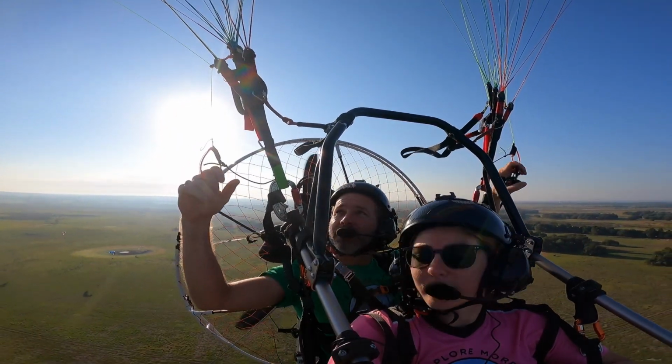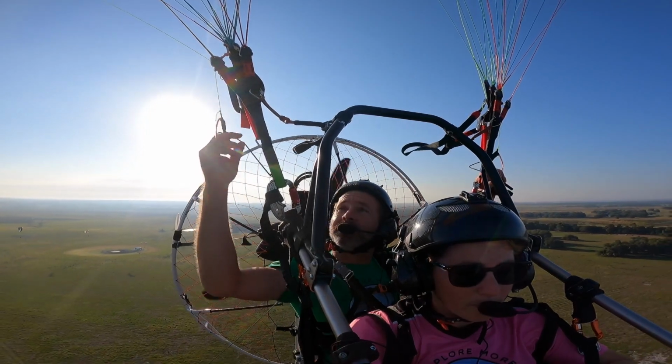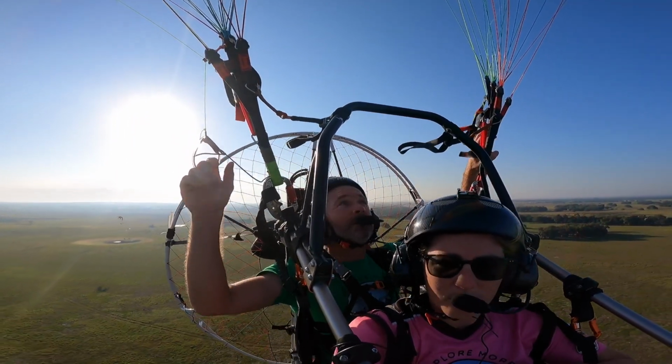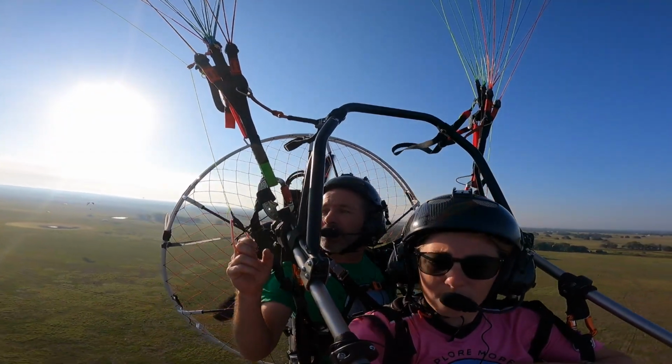Now the glider manual does say when you're trimmed all the way out, you're encouraged not to use the main brakes. So we're going to leave the main brakes where they're at, and we're just going to get on the tip steer here.